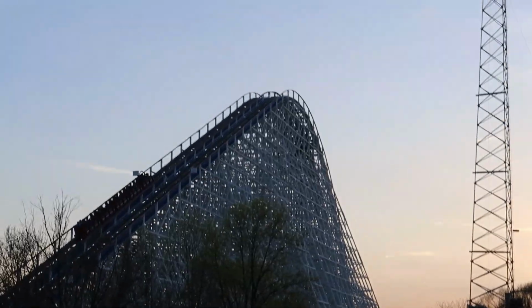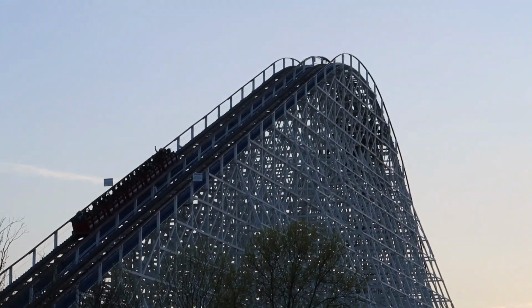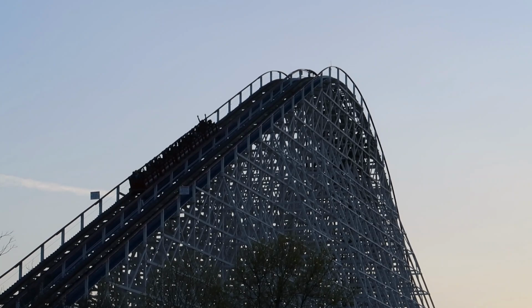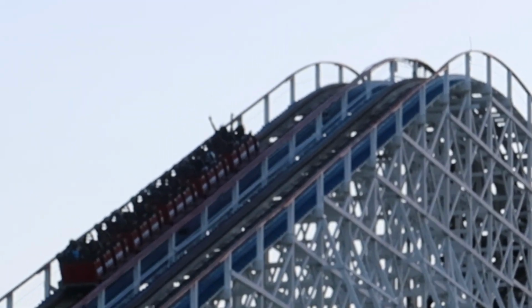There's 3 wooden coasters here, or well, 4 technically if you count both sides of American Eagle. American Eagle is the park's racing coaster, and that's all the way at the back of the park, and rumor has it that it might be on borrowed time, so I would recommend riding it sooner than later.